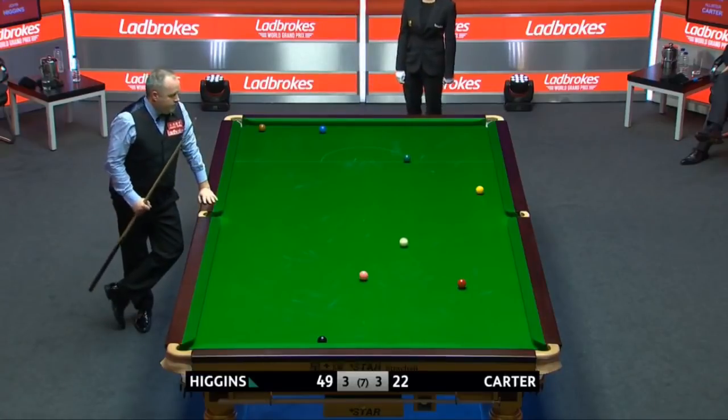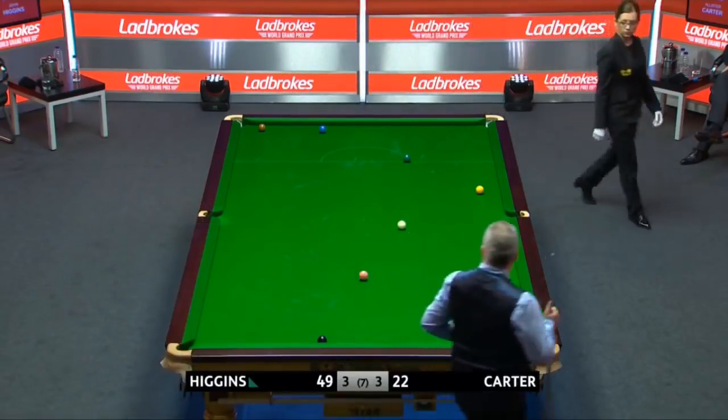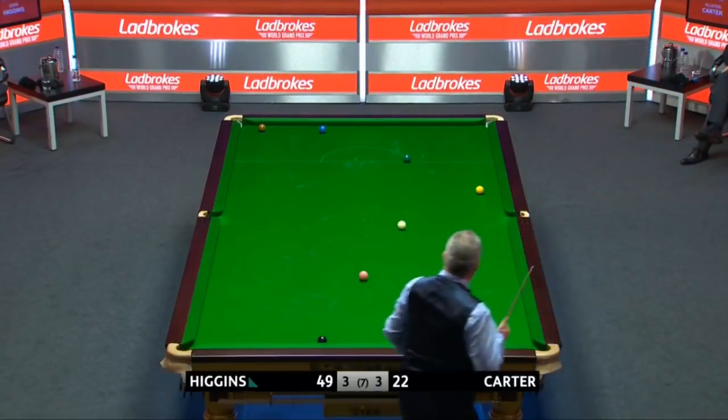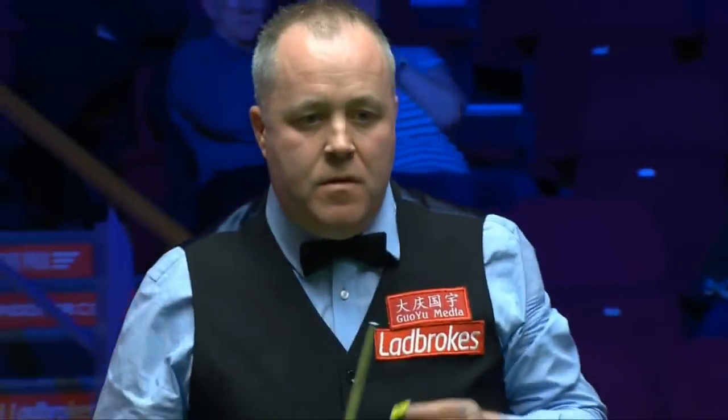Spring off the cushion. 43. Fortunately for John, the brown is going to come to his rescue and he'll play it. It's a natural back onto the red that he needs to put himself through to the last 16.